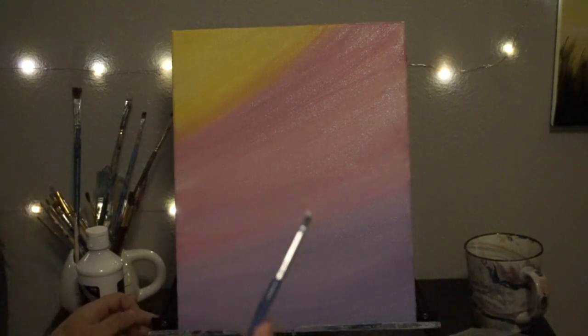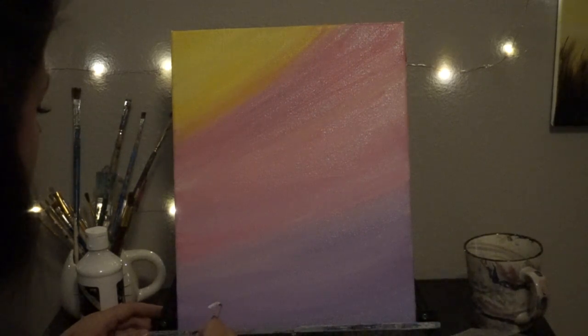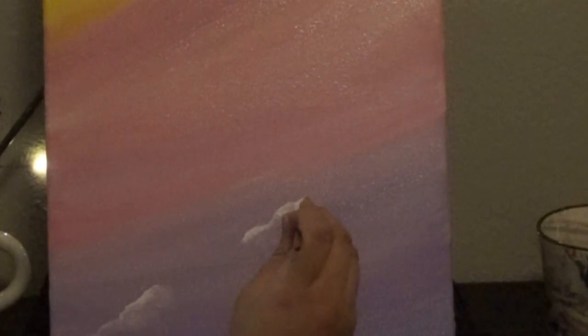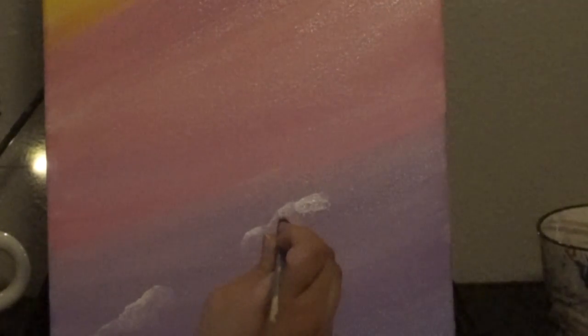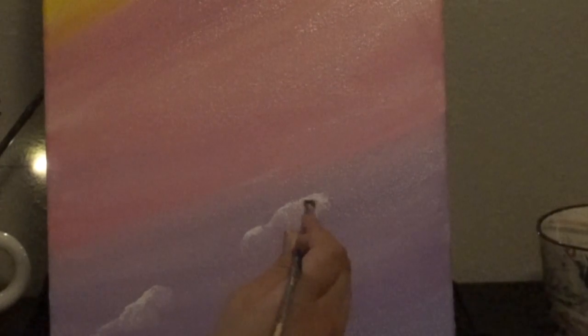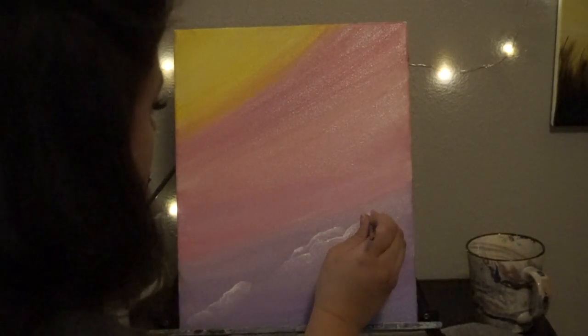The background colors are just how I want it, so now I start working on the clouds. My technique is to take a small, rounded brush and load it with white gesso. I make circular motions with the brush wherever I want to put the cloud. I then take a clean, flat brush and grab the ends of the white, and I pull the ends down, either curving left or right. I do that until I'm happy with how blended it is.